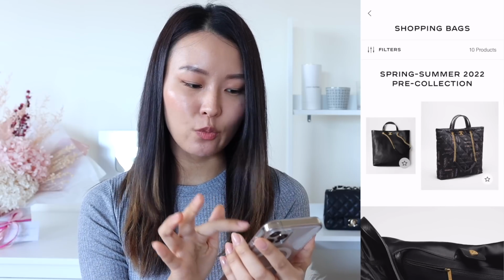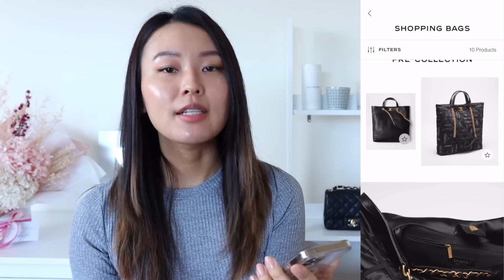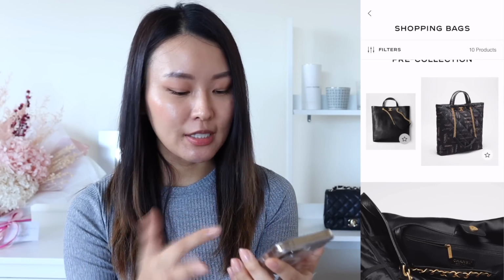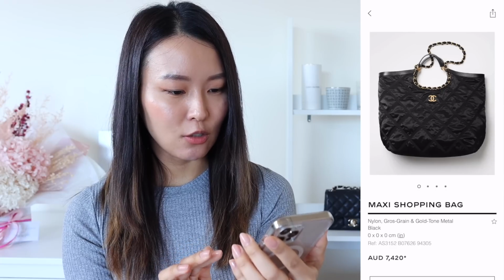There's a leather version as well, but again, it's a very oversized large bag. I wouldn't necessarily buy a Chanel bag for this kind of bag. And then what is this one? Oh, that's very interesting. It looks satiny.